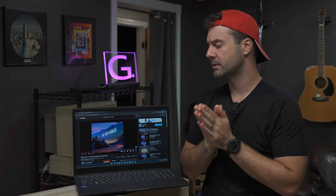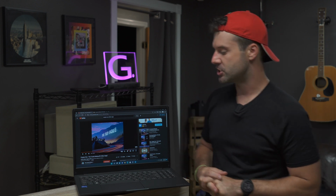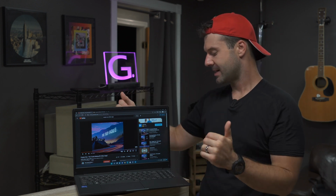Sound quality is abysmal. Some of the damn worst speakers I've ever heard. They are absolutely the same speakers that you would get out of, again, one of these parts bin laptops. Just junk. Speakers, 3 out of 10.